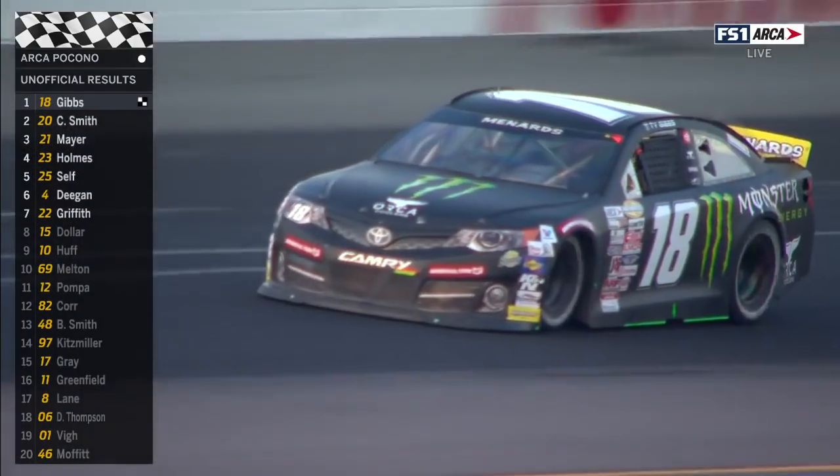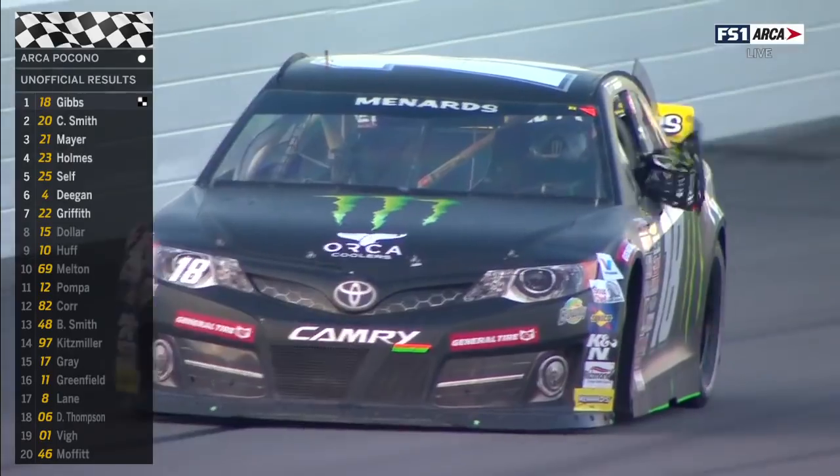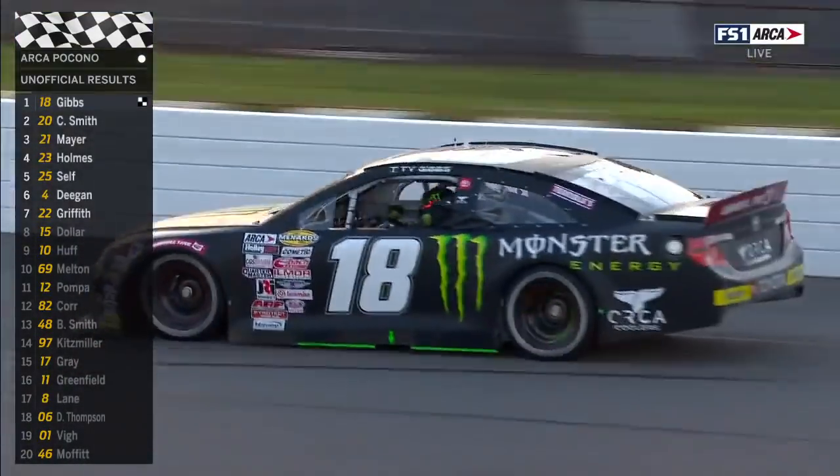Won in Salem last September. Technically 2 starts in between. That's all it took him to find victory lane for that 3rd time. Happy young man right there.